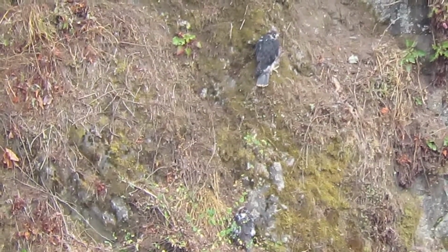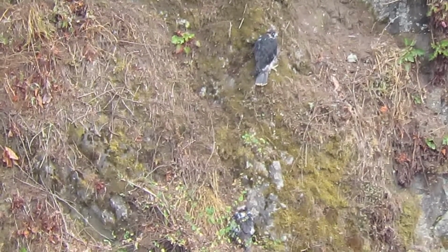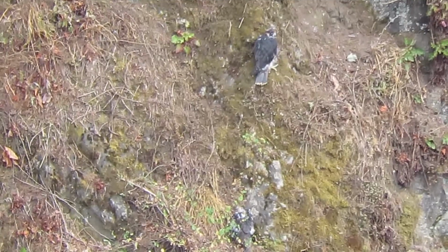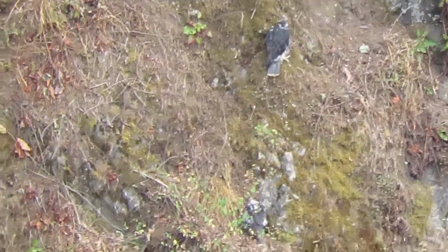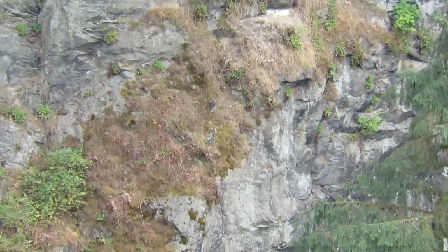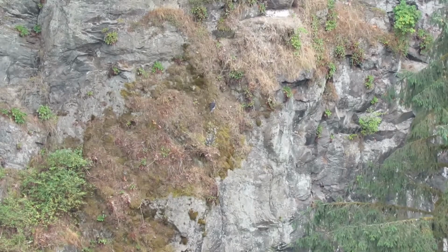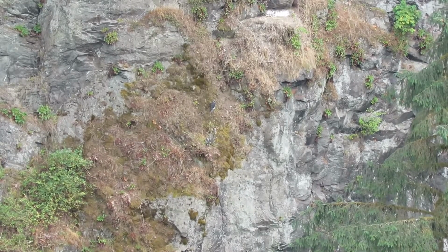So we'll see what happens. It's a real cliffhanger. They're hanging out, trying to get back up into the eyrie. Just a little ways to go, but not too far. I'll back off. See where that white spot is. There's the white spot above them. And if they get back up there, they'll be fine. So they may be able to do it.